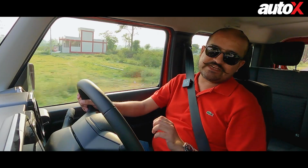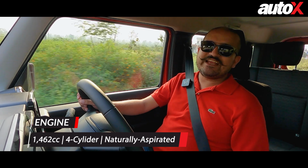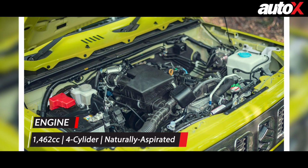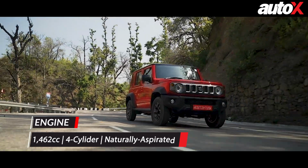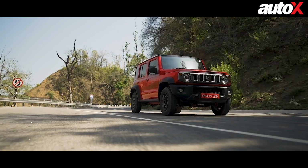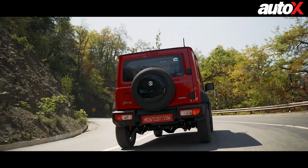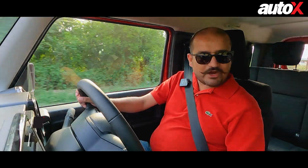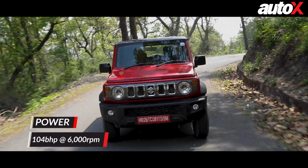And one of the questions that I see mostly on social media is: is the Jimny underpowered? It's powered by a 1.5 litre naturally aspirated petrol engine, which has 103 bhp and 130-odd, 138, 139 Nm torque, which seems a bit weak on paper. But how is it in the real world? Well, I have to say, it's not underpowered.